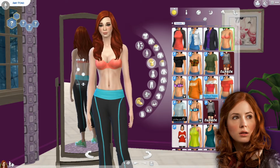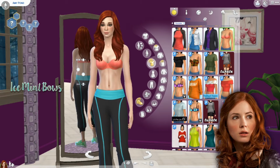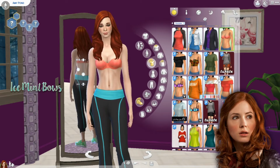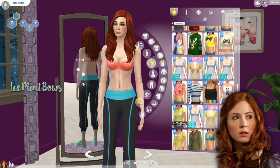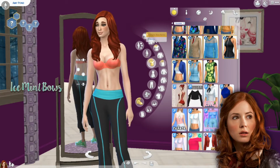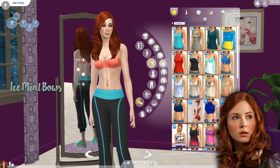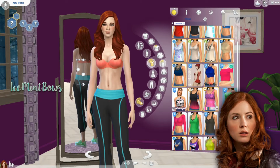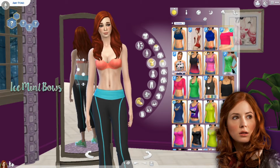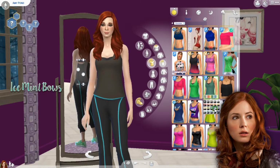Anyway, the top we're going to be using is by Ice Mint Bows, and it is actually a recolor of one of the base game tank tops. Maybe if I just do tanks, I can find it easy. Let's see. Oh, here it is right here. This is the base game and this is the recolor. And I used this one here.